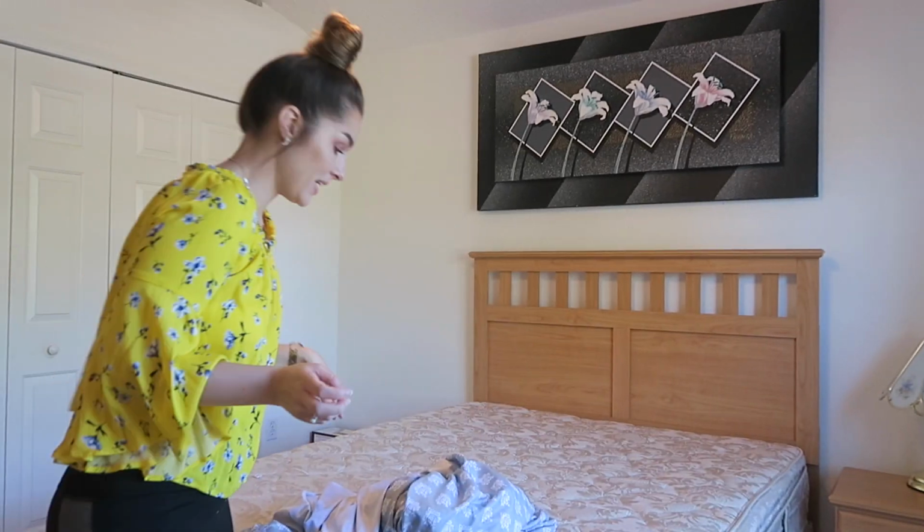Oh. The sheets are dry. Towel sheets? What? Bed sheets. We're going to make the bed.